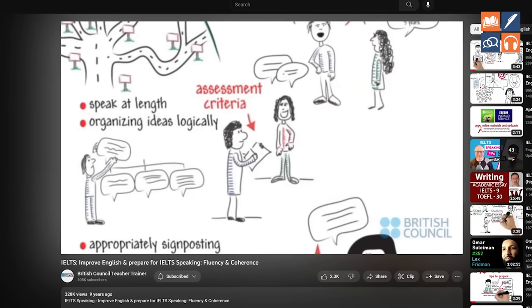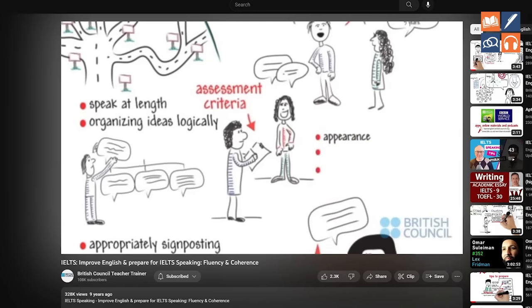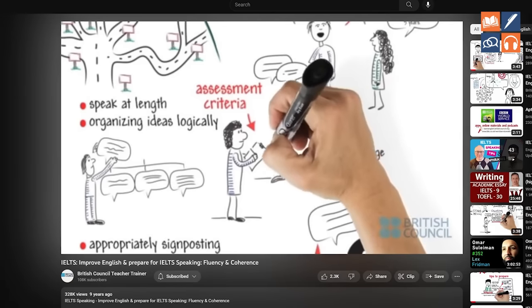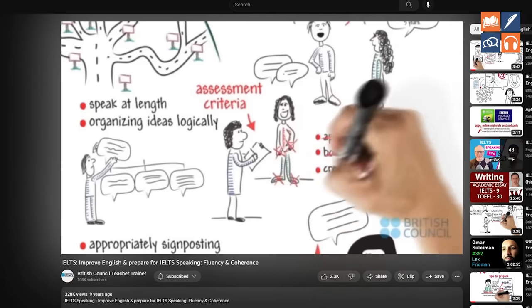We can also look at a video by the British Council called IELTS Improve English and Prepare for IELTS Speaking, Fluency and Coherence. And in that video, it states students are not assessed on appearance or body language. So these tips and tricks related to being friendly, polite, body language, etc., are completely wrong. Now, many of you might be thinking, well, it's not doing any harm.